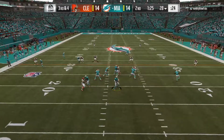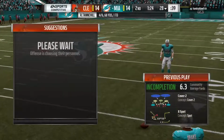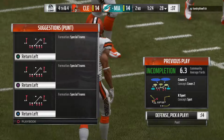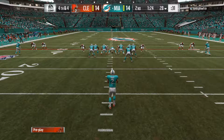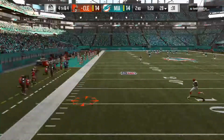Out of the gun, Tannehill. And almost picked off. I guess the good news for them now, it's 4th down. These two offenses have gone up and down the field so far in the first half. Finally, I say, here's a stop on third down. And the punt team on now as this one's sent away.